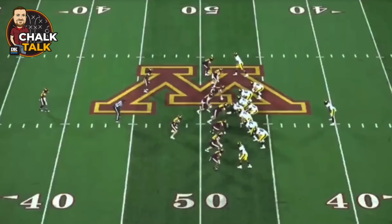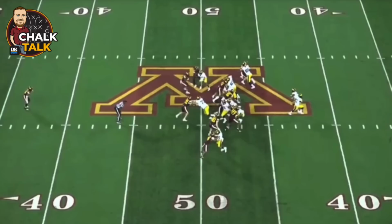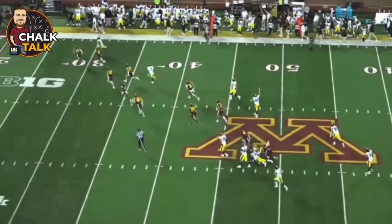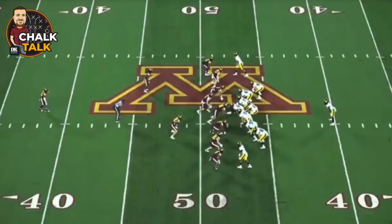This run right here, I did it from this perspective because I really wanted you to see how well he can accelerate, in a way that actually matters for a running back. I'll let it play, and maybe you'll see it on your own. I'll play it again.